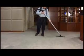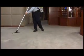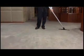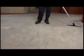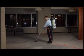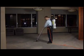The ability of the tool to vacuum in a side-to-side sweeping motion increases productivity by reducing the effort required to cover an area with an easier sweeping motion. The upright body position reduces back strain and reduces fatigue.